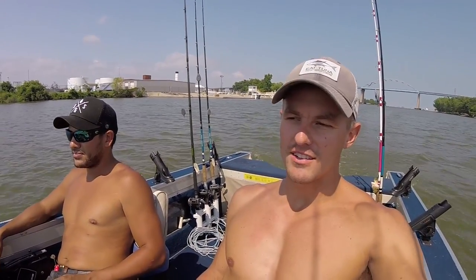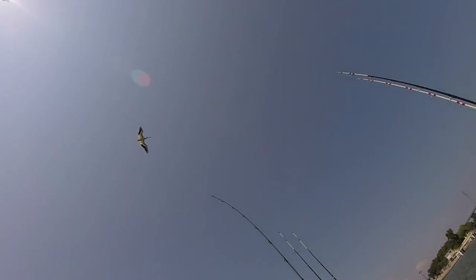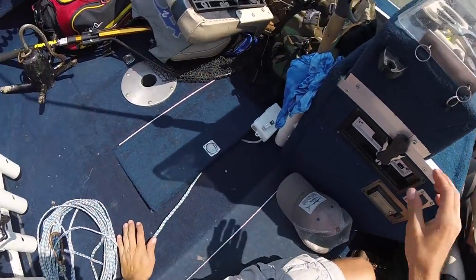It just ain't right. Pelicans are doing well today. They're catching a lot of fish. We're not. We will be soon though. I'll let you guys know once we start slaying them. We're gonna stop and pick up some cut bait here.